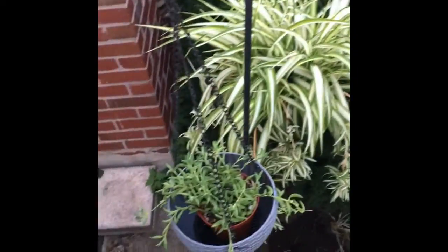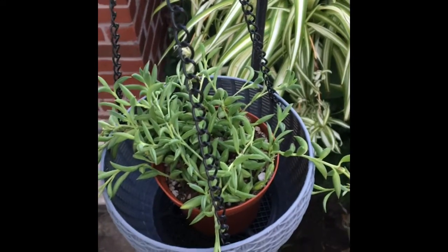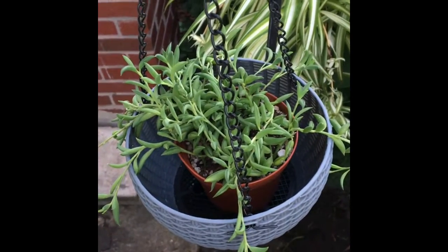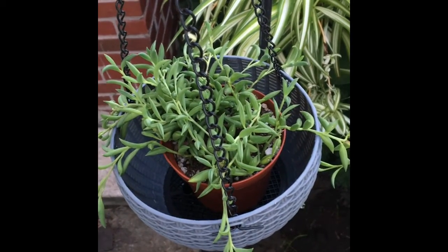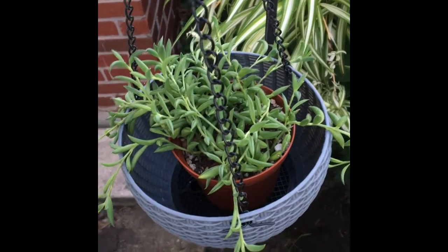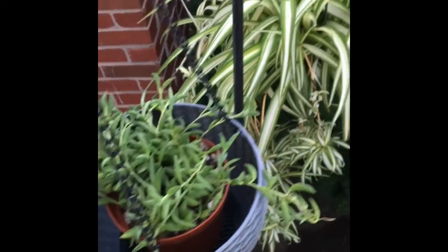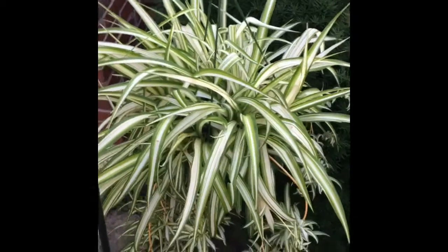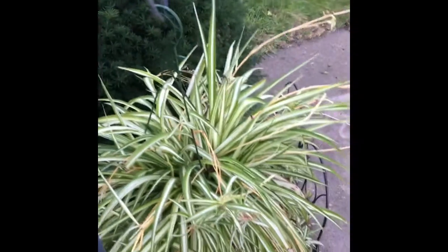Okay, so if you've watched me, this is the rest of my plants. That is, I want to say my fishhook plant. I don't know, it loves it outside, so it's doing quite well. Then you have my spider or airplane plants. They are doing so well.